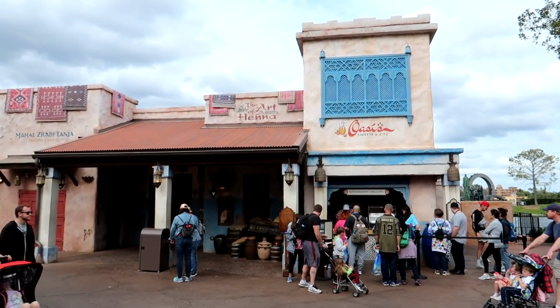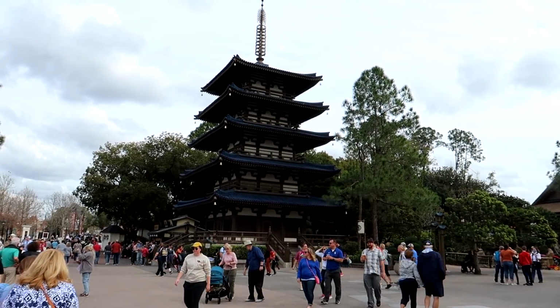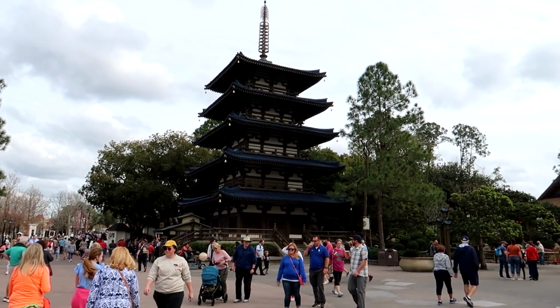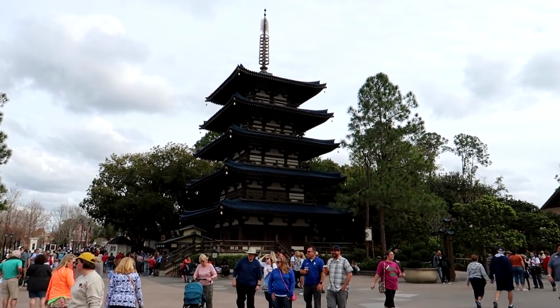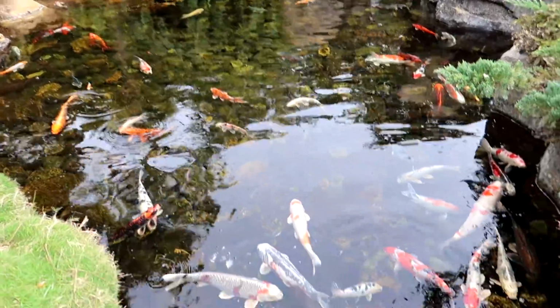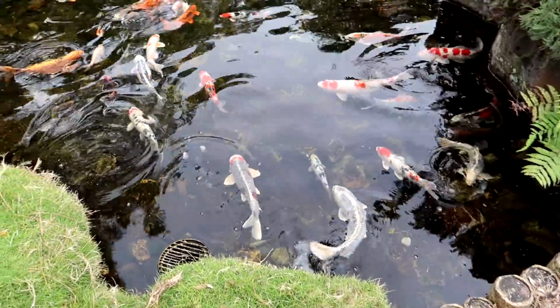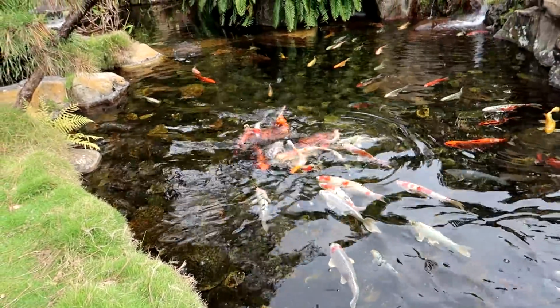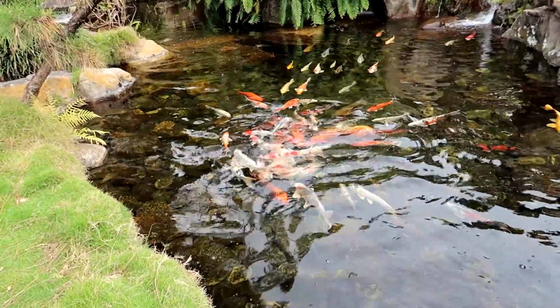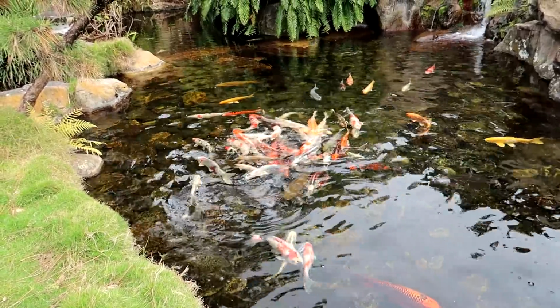Next up, heading into Japan. See the giant pagoda there. See the relaxing and beautiful koi garden here. Some beautiful koi here up front. Oh! Oh, what are the koi doing? They're all swarming to that one spot. It's like a koi stampede.